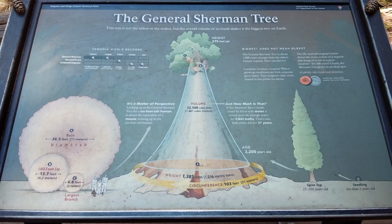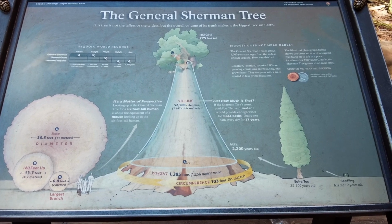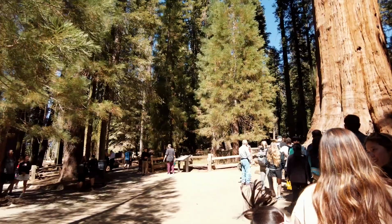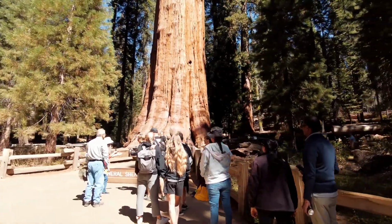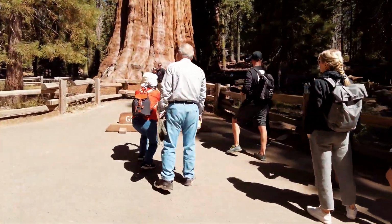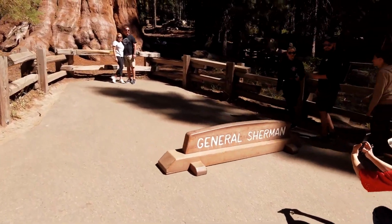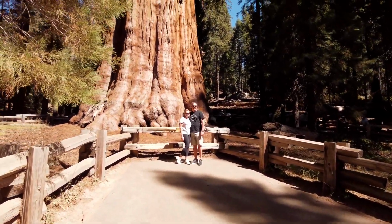What sets the General Sherman Tree apart from other large trees is not its height. There are taller trees like the coast redwoods, but its mass. It is the largest single-stem tree by volume, containing an estimated 52,500 cubic feet of wood. Despite being the biggest by volume, its extraordinary dimensions still make it appear towering and awe-inspiring to those who visit.